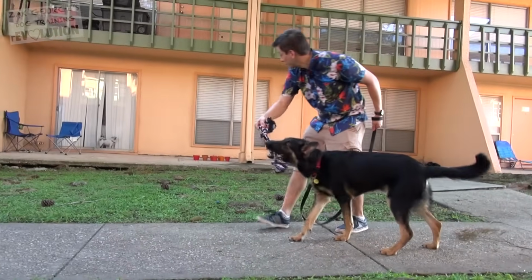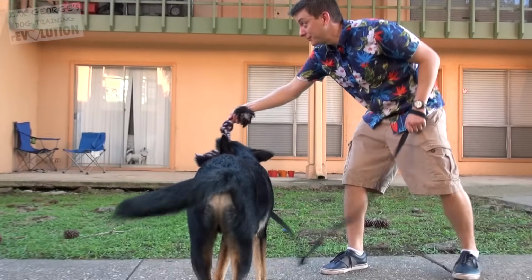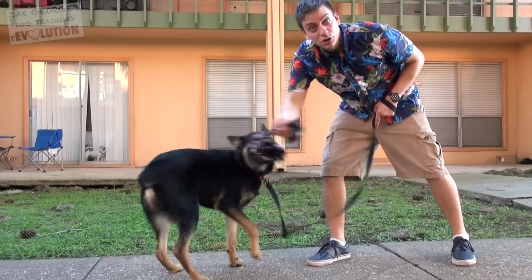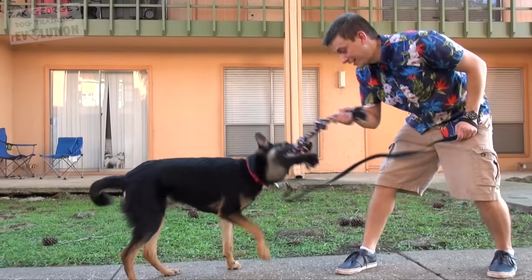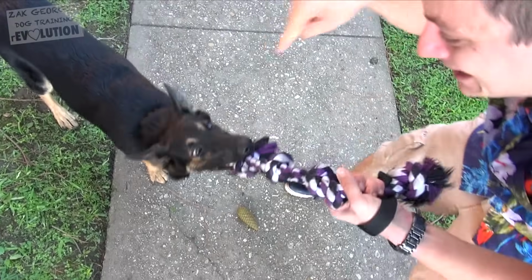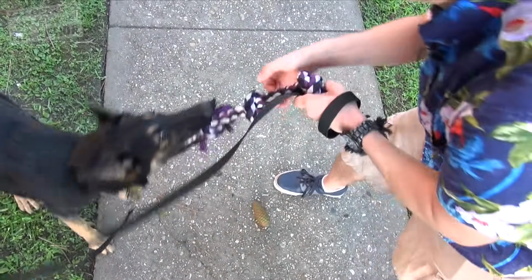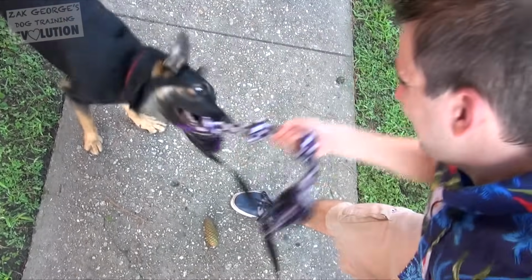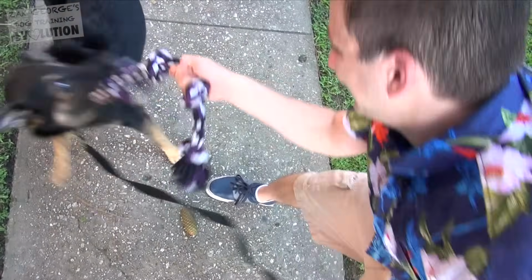That's the magic moment right there. There's a barking dog right there. Do you see that, Raven? Yeah. And I've got him playing tug. I'm more interesting than that dog. That's what I'm trying to show him right now. Good boy, yes. Good, yes, good. You can see his eyes right now. He's looking at the dog, he's looking at me. I want to keep those eyes on me mostly. Yes, good. Yeah, get it, get it.